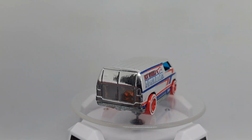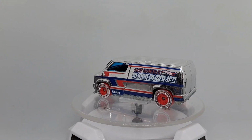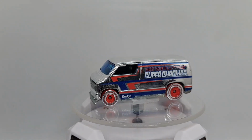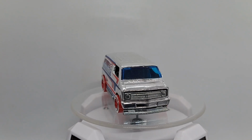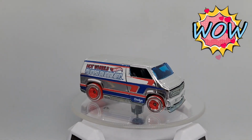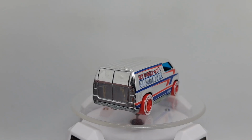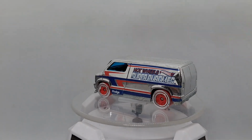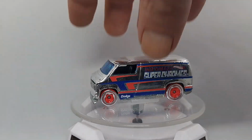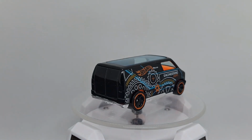That is the 2019 Super Chromes. Done red tires on this with the chrome in the middle. Blue tinted windows. Chrome interior. And the hardtop. No window on the top. I got to get more of these. Hot Wheels have been releasing this since 2008. They're still going.